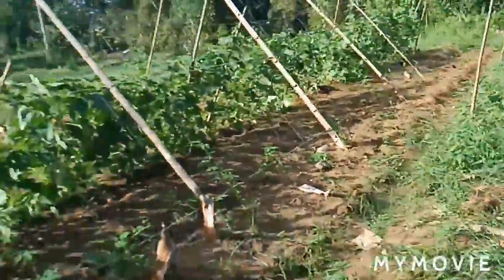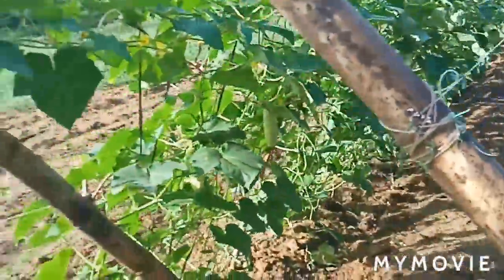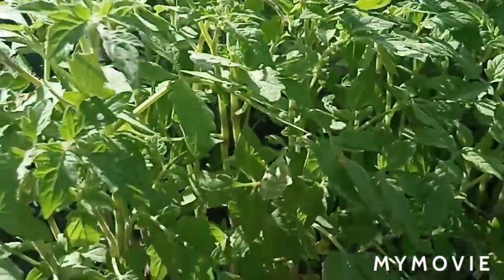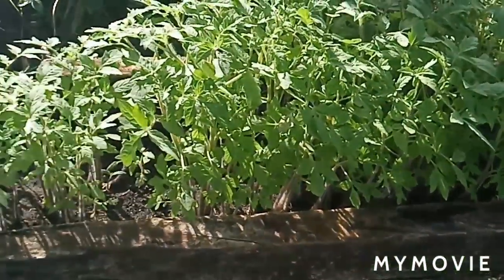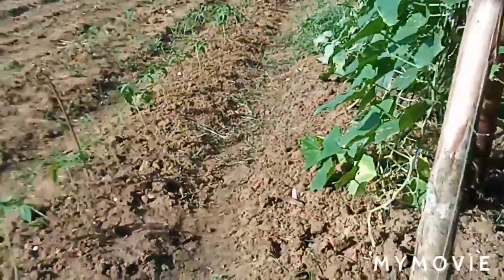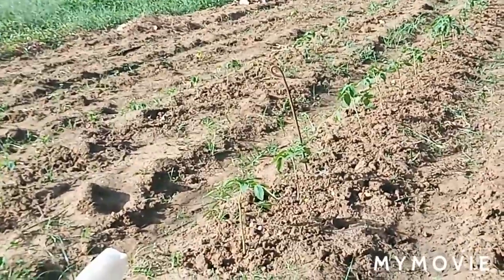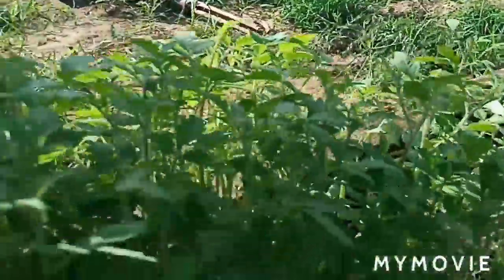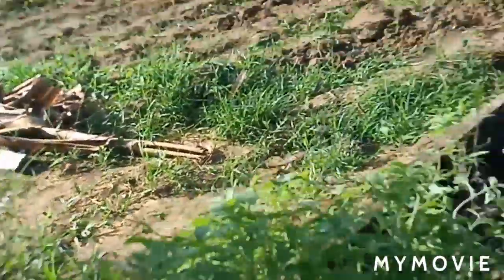Yeah, there's the update right here, the tomato. The variety of this tomato is B-Max. This is ready to transplant. So all of that tomato right there, that's the tomato. I have more to plant right here. More tomatoes, more cucumber.